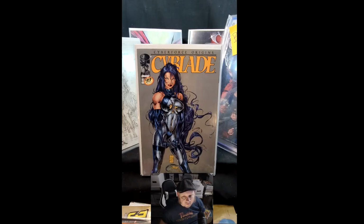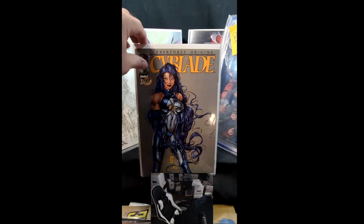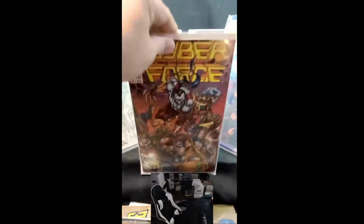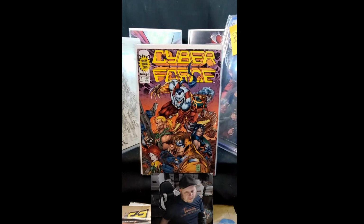I mean, think about it. This is Psylocke, right? From the X-Men. Was Mark Silvestri's, but Cyblade. Here's number 1 of his ongoing series, Cyberforce number 1. $3 start.